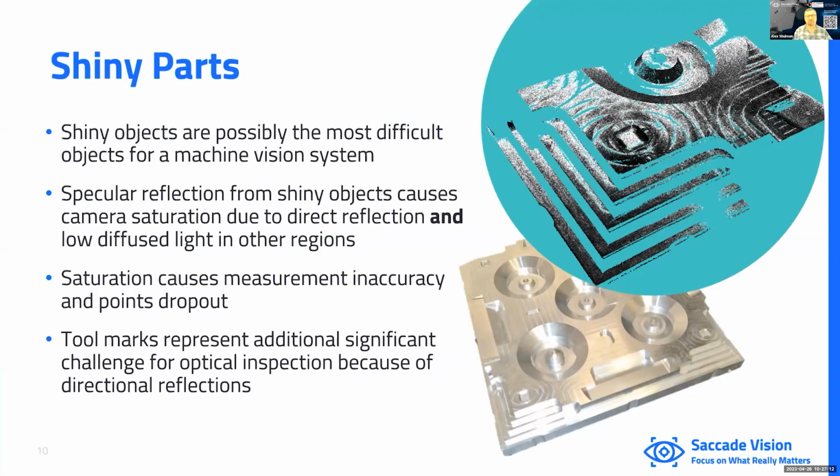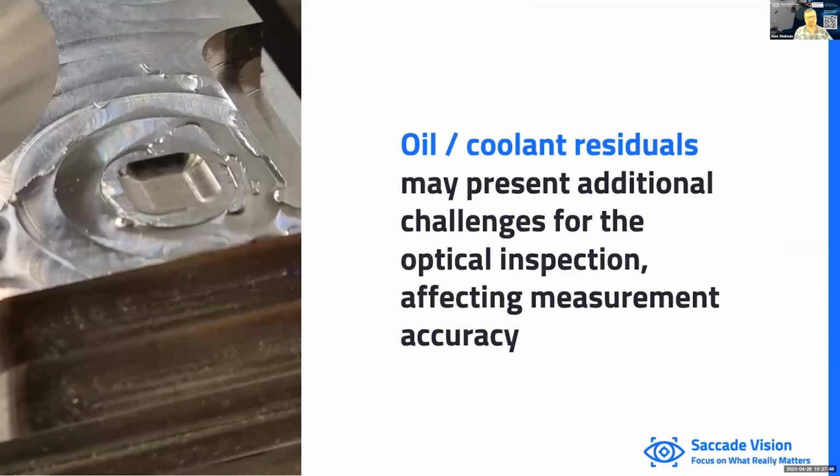Let's look at those challenges one by one. The main problem with highly reflective materials is strong specular reflection, which is combined with very low diffused light. So this causes strong camera saturation in certain regions and a lack of signal in other regions within the same field of view. Tool marks create additional directional reflections, saturating certain parts of the image. Those artifacts may distort the point cloud and result in certain regions not being imaged robustly. The effect of oil and coolant residuals may affect the accuracy of optical measurements, depending on the optical characteristics of the residual layer, of course.